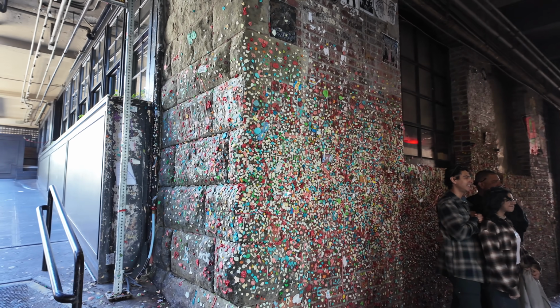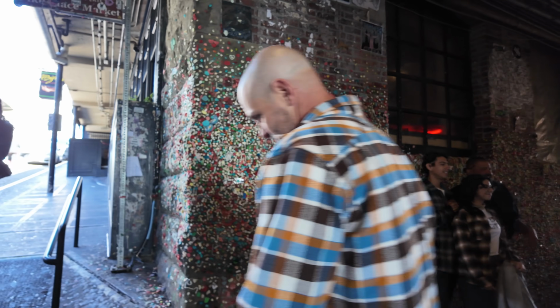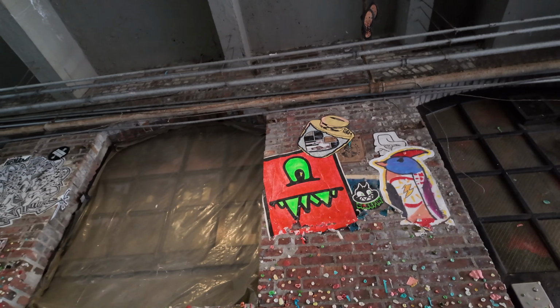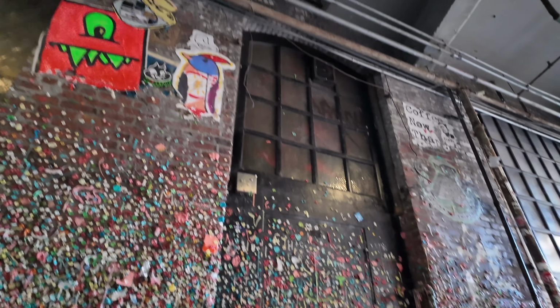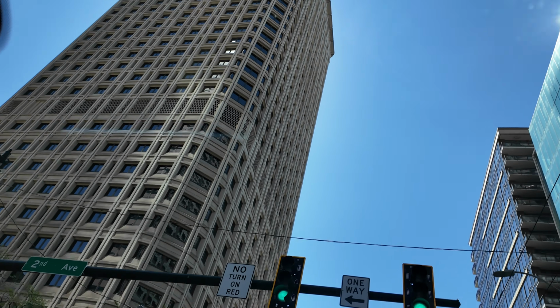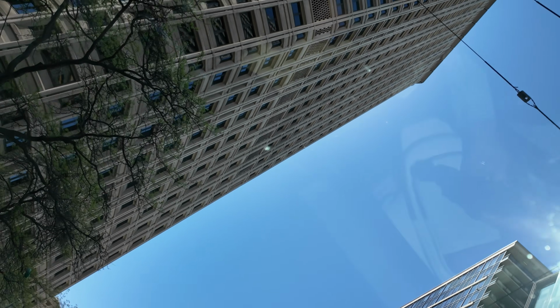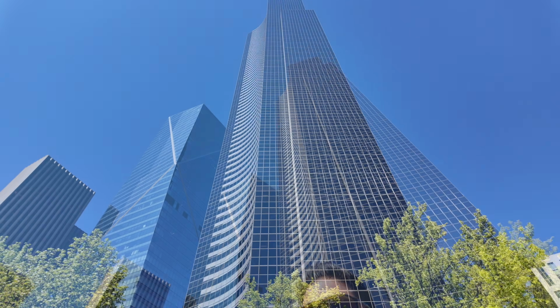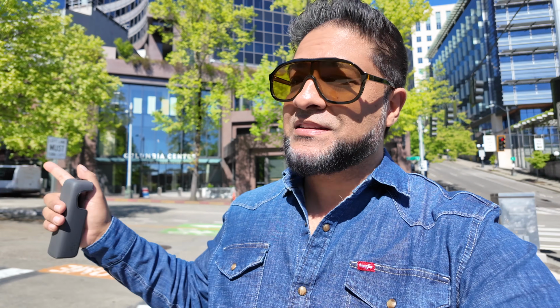There's the infamous bubblegum wall. That is nasty. I don't know how people get up there. So we spent a couple of hours at Pike Place Market, but on to the next spot. So we got one more stop on the CityPASS. It's the View Observatory at the Columbia Center right behind me. Now this is supposed to be the largest building in Seattle, so it's gonna be cool to see entire Seattle, especially the Space Needle from up above.